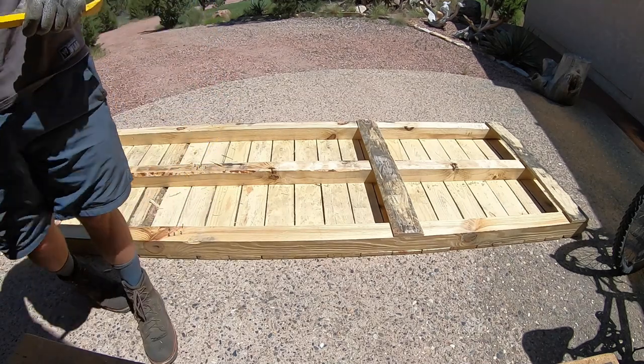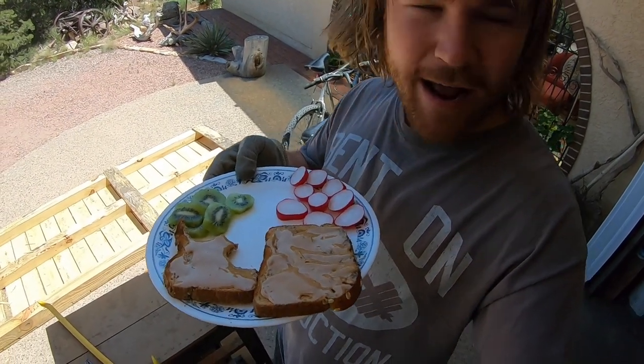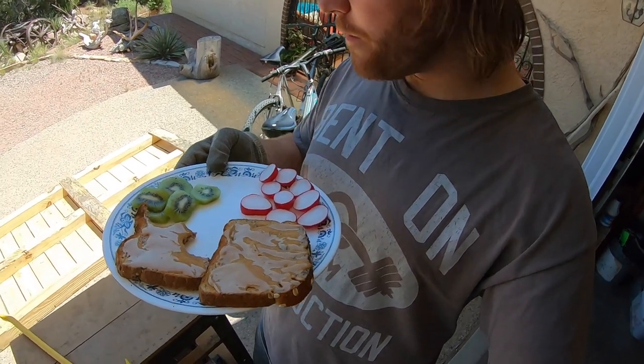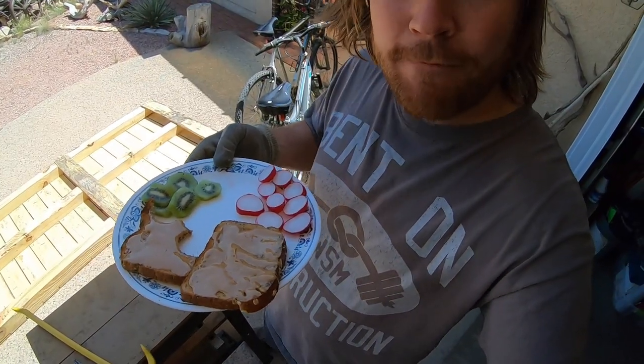Oh, babe. These projects are always easier when I have an amazing person like Nicole to cook me great healthy meals while I'm working on it. This is one of my all-time favorite breakfasts.